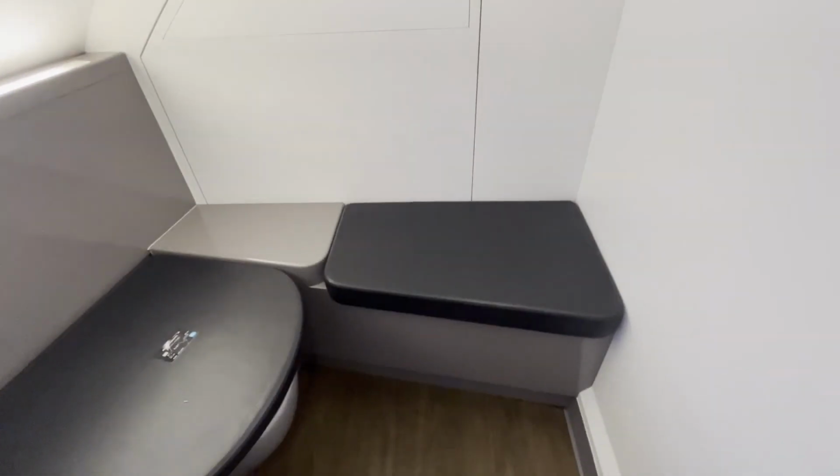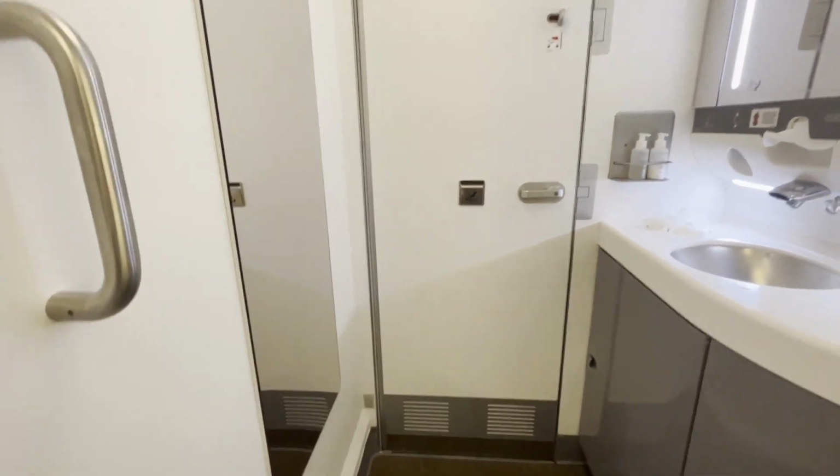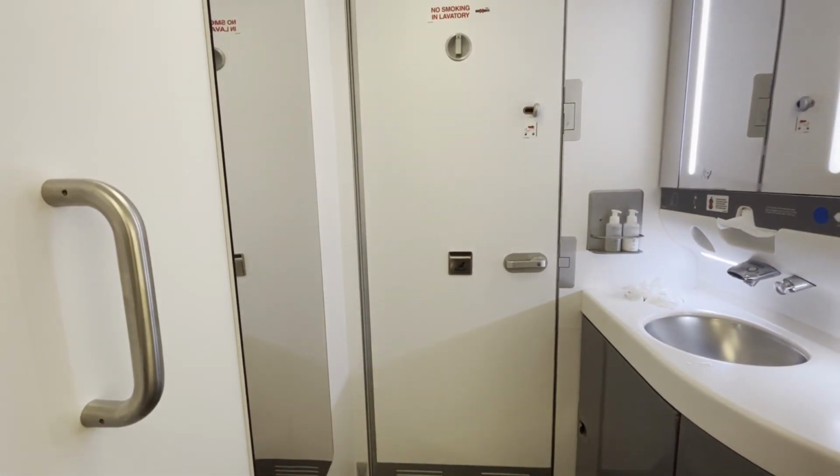Now, not all the toilets on an Airbus A380 are this size. Some of them are conventional toilets. So I've swung my camera around, and that's the view you get coming in. There's a seat at the end there that you can sit down. In fact, why don't I just do that? I'm going to sit down on the seat and have a little look at what's around.